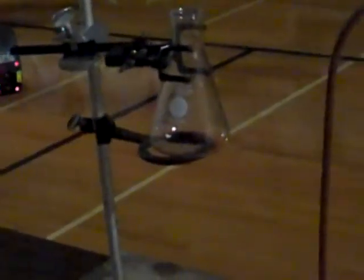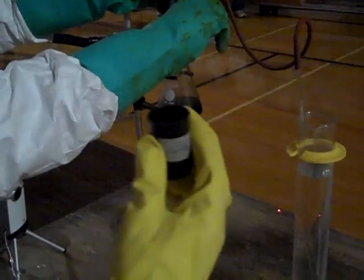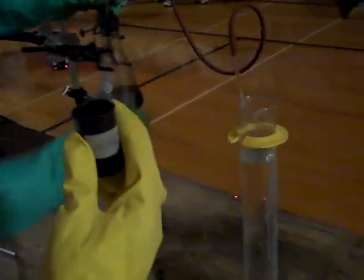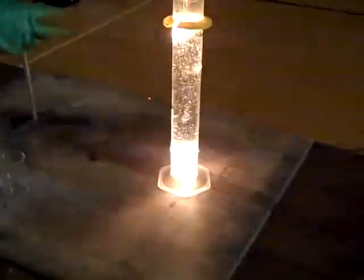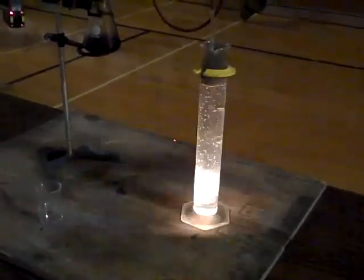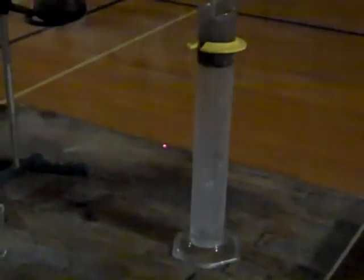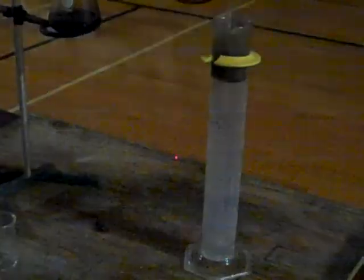We're going to generate some chlorine gas with the reaction of hydrochloric acid, a strong acid, and potassium permanganate, a strong oxidizing agent. Hydrochloric acid and freshly crushed potassium permanganate react to form chlorine gas. The gas is bubbled into a graduated cylinder of water, and calcium carbide is tossed into the cylinder, which reacts with the water to form acetylene gas. When this happens, flashes of light appear underwater. It's not magic, it's chemistry.